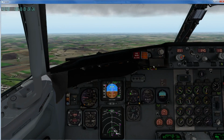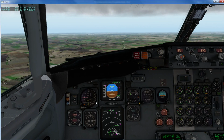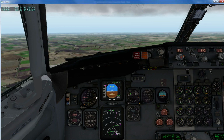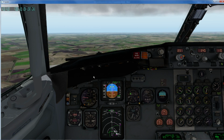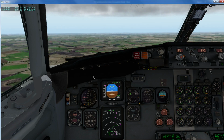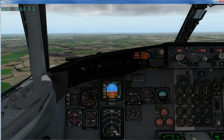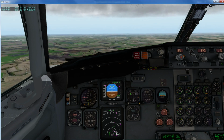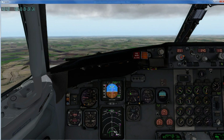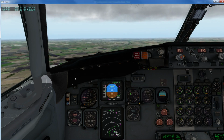What we'll do actually is we'll set the speed bug here to 132, which is VREF plus 5. And we'll see how we get on. So as we're coming down now, I'm just going to level us off a little bit to let the speed bleed away a little bit more. We've got some indications now for localizer and glide slope.